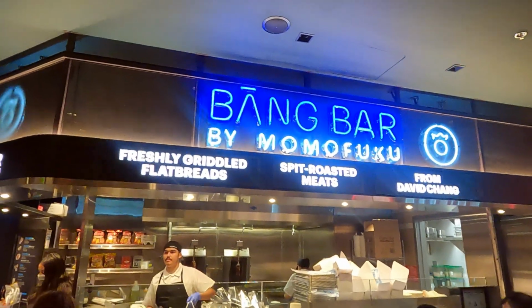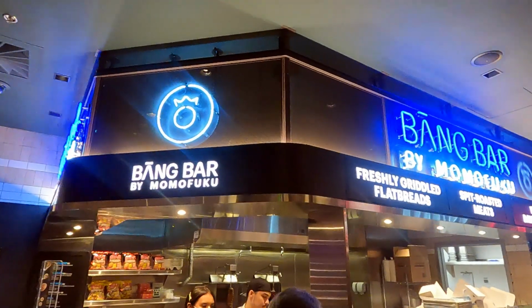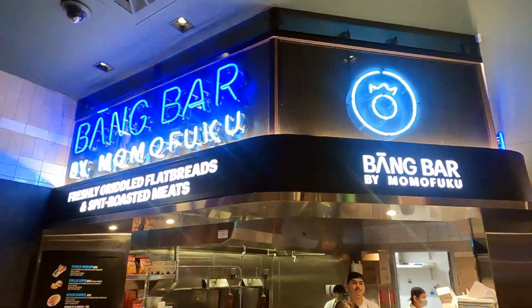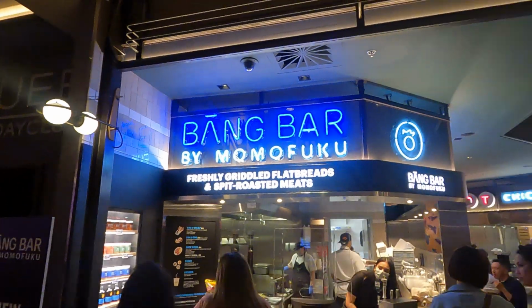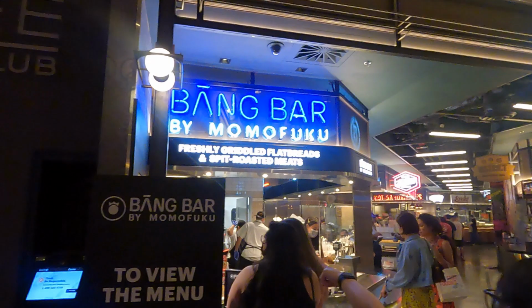Next up is Bang Bar by Momofuku, and this actually replaced the spot fairly recently, but as you may or may not know, Momofuku is actually at Cosmopolitan as well. In fact, it's on this same floor, not too far from this Bang Bar. So if you wanted to go to Momofuku, you could.